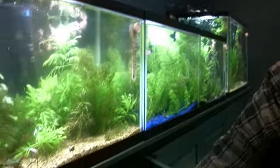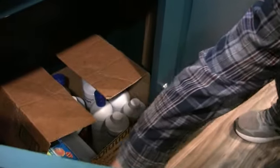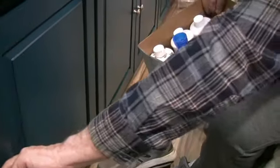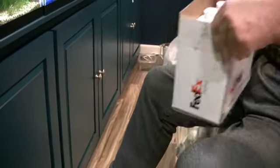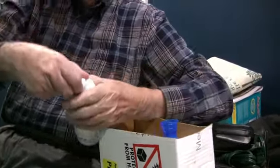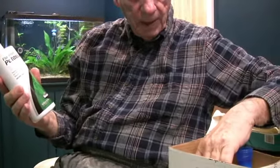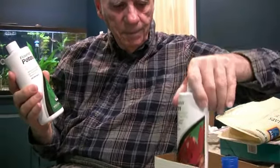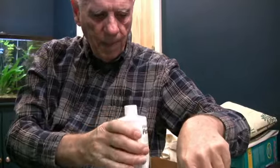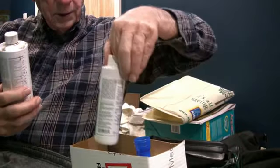You got cases of it, huh? Open that door a little more, yeah. Here's the different materials that I feed the plants. And every day it's a different source. There's a flourish, which is a mix of different nutrients. Then there's the iron. Okay, so one's potassium, one's iron. This is the trace elements.